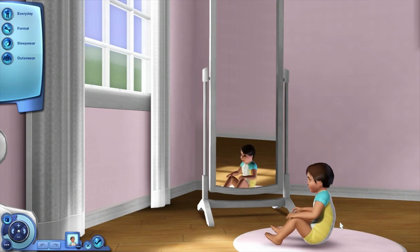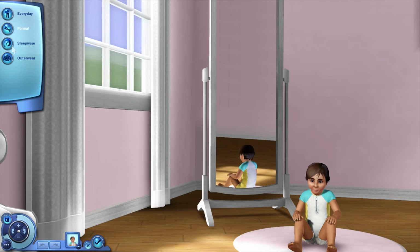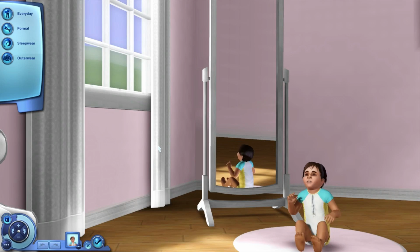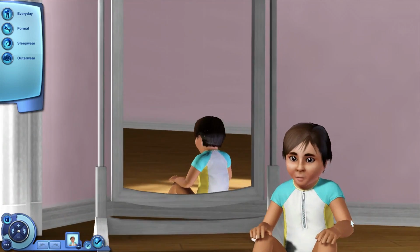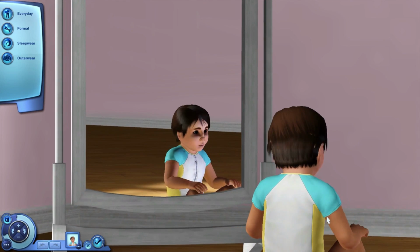So I do like it in a little wetsuit. It's in his everyday. They don't have actual swimwear. But I really hope that if you do that whole play with your toddler in the water thing, this would show up. But I haven't done that yet, and I can't believe I haven't, because I've been talking about how I want something like that for ages. But, yeah, I would hope that this would show up. But if it doesn't, I understand.